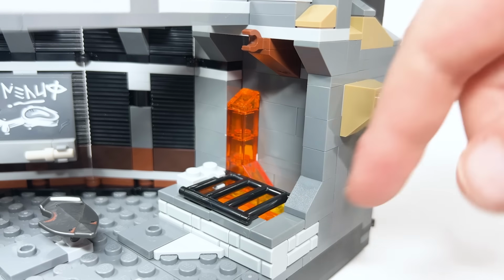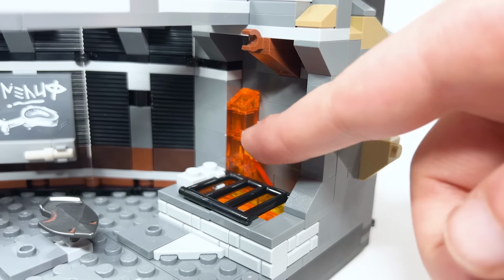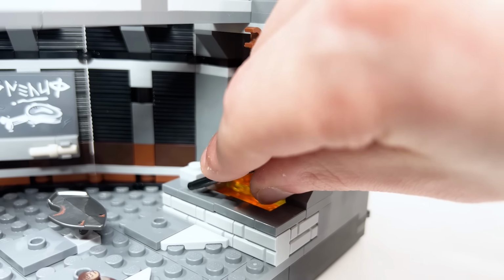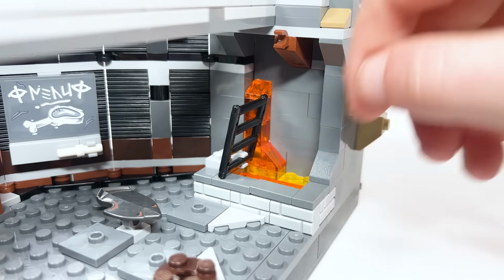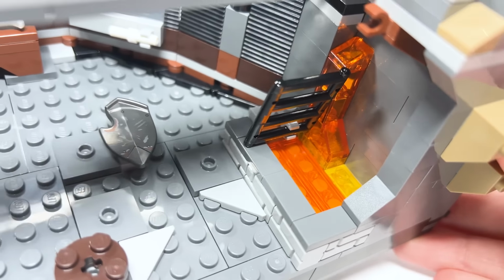And I just love the idea that they're using the existing lava features in the mountain to, down below, smelt different things, but here also to cook things in the grill, which it should be able to be bent and lifted up there. So that's pretty cool. And you can see on the inside, you've got a couple of transparent orange tiles there.